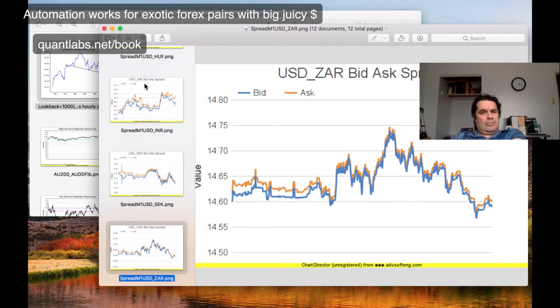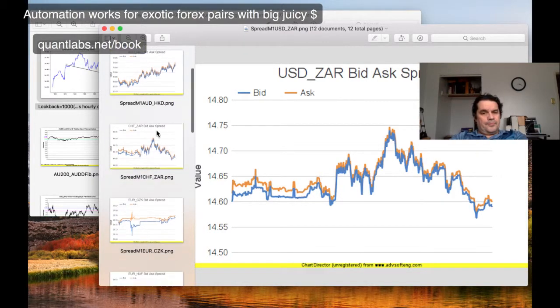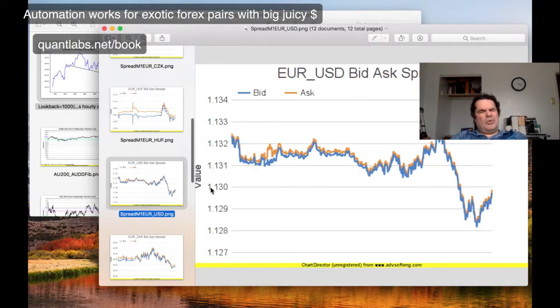Okay, so the pairs I'm about to show you are the ones taken today. Where's my euro? So this is the typical one that we think we can do. That's a major pair with euro USD. So right there is what most people will trade. This analysis is done over the last 24 hours. The bid in blue, ask in orange. You can see how tight that spread is on forex.